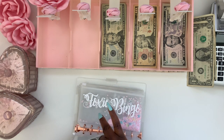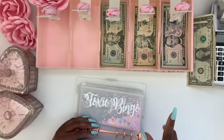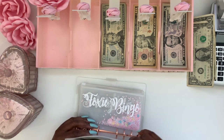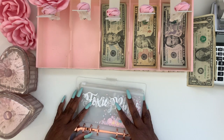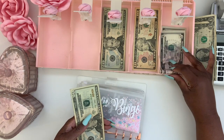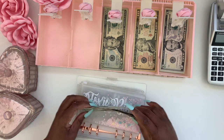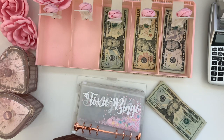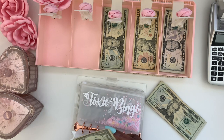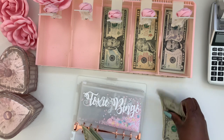Oh, and also I already did my Foxy Bingo and my Saveopoly. So I already used that money, and I think maybe I used an extra dollar from there. Maybe. Okay, we'll see. Because let's see, we have another 20. Another 5, and so we only have $27 here, so we are a dollar short. I don't know how that happened, but at least it's just a dollar, right? So, and then 25.